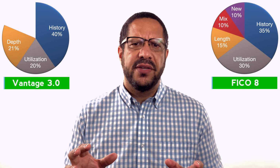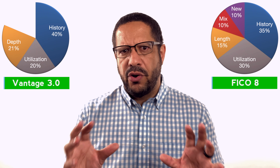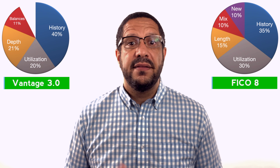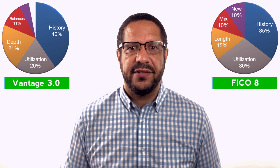So Vantage 3.0 gets a little bit more granular with how they look at the data in your file. The next thing they look at is overall balances on your accounts, and this bucket amounts to 11% of your score. Next, just like FICO 8, Vantage 3.0 does look at recent credit, so inquiries, new accounts, and so forth, but it only amounts to 5% of your score for a Vantage 3.0 model.